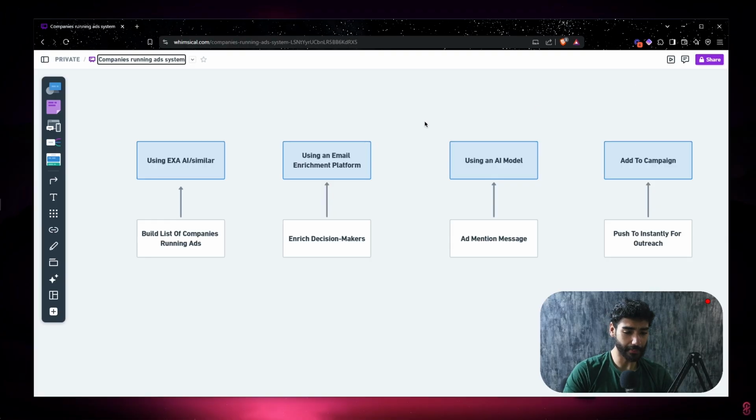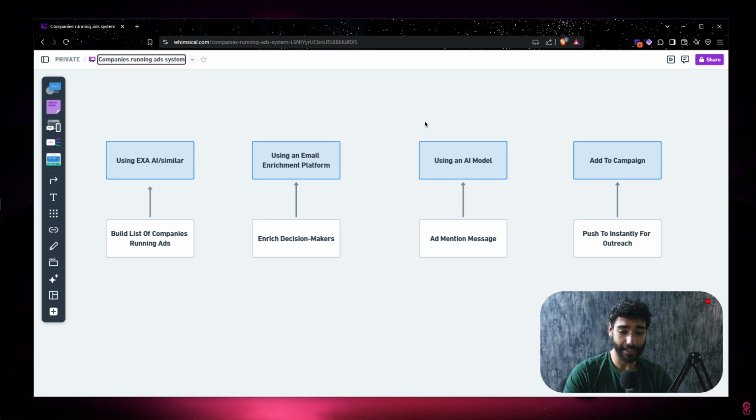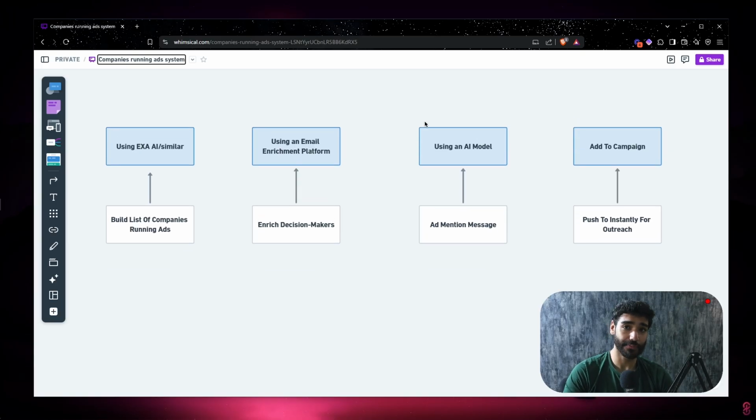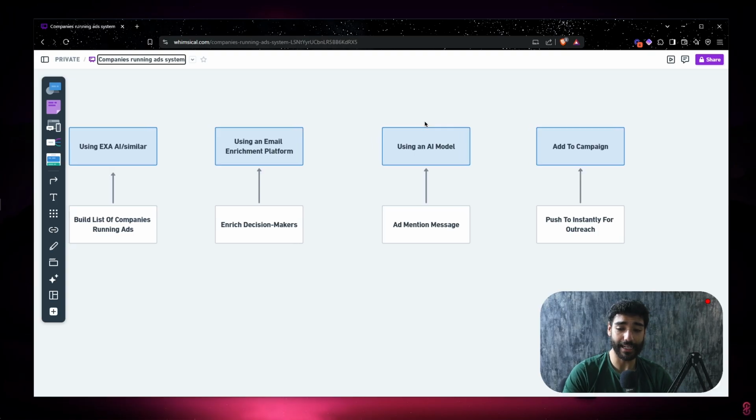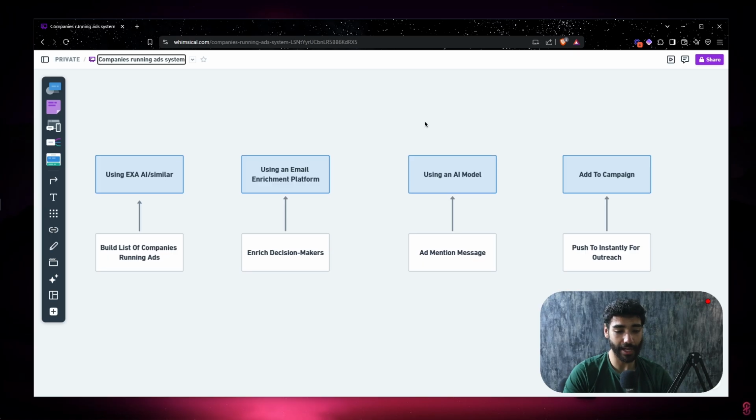Okay, so step one is we're going to build a list of companies running ads and we're going to use X.AI or similar. Then we're going to enrich decision makers. And what I mean by enriching decision makers, basically we're going to find their email address and we're going to gather all the data that we need to have a super powerful outreach. And we're going to use an email enrichment platform to do this. And then we're going to use AI to generate a highly customized, personalized message just for them, right? And I call this an ad mention message. And I'm going to walk you through step by step on how to actually do it. And it's extremely powerful, okay? And then we're going to basically push all our leads gathered to our Instantly campaign. Okay, so step one, let's just go ahead and build a list of companies running ads.